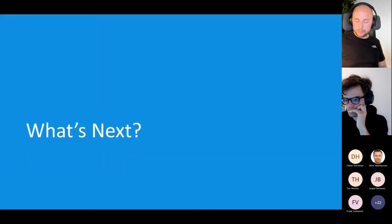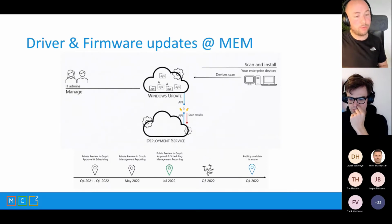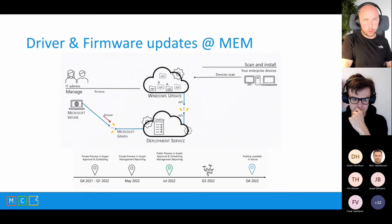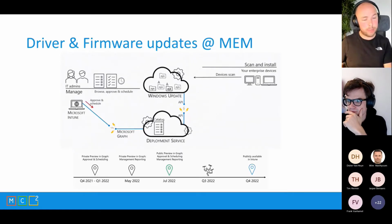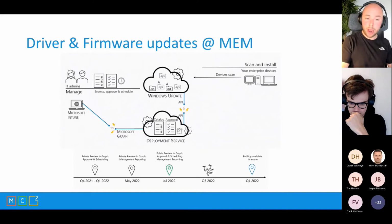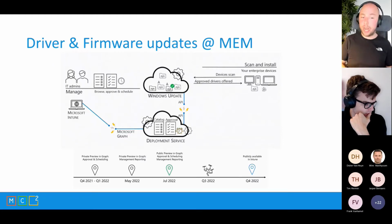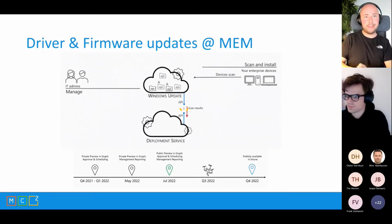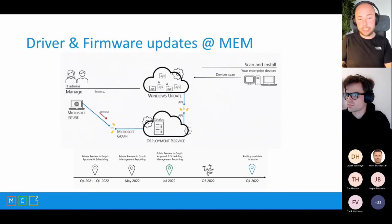So what's next? Next up is the driver and firmware updates natively in Microsoft Endpoint Manager. About a year ago, I think it was March 2021, Microsoft announced a solution that will be included in Endpoint Manager that can be used to update drivers and update firmware and even configure firmware. It's been announced more than a year ago, so we're still waiting for it. The amount of information we have on this solution is pretty limited at this moment. But they published a new roadmap and it should become available this year.